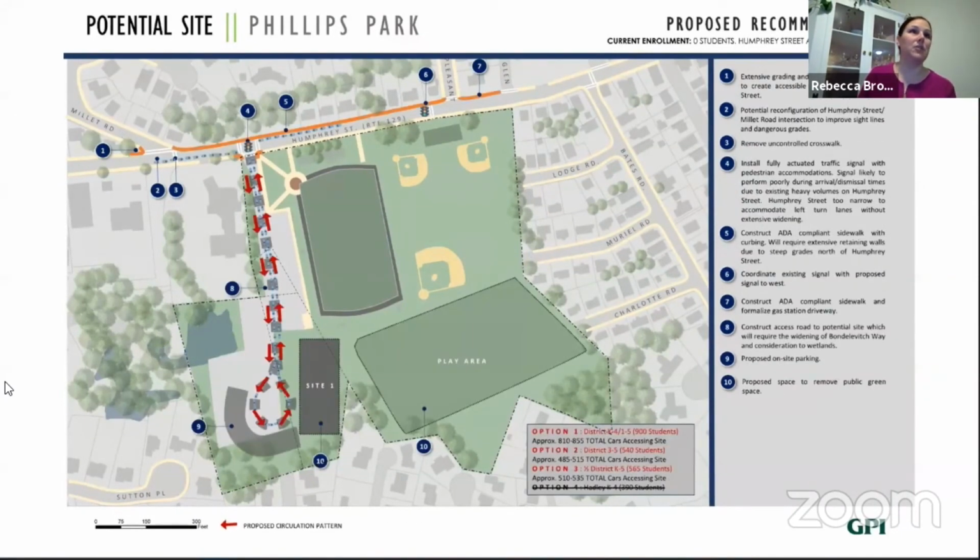As I did mention, there are steep grades as well on a lot of the roads opposite the Phillips Park site. So this graphic is showing what a school at this site would look like. You can see there would be one driveway into the school that would come in and circulate around right in front of the school to provide a drop-off area, and then go back out onto Humphrey Street. Because of the volume of traffic that would be coming in and out here, it's likely that a traffic signal would need to be installed out on Humphrey Street.